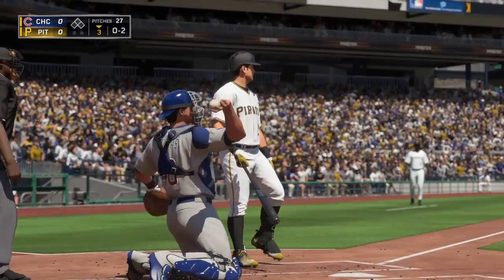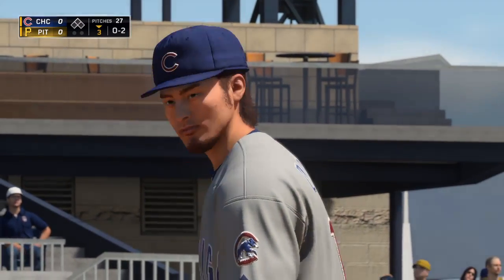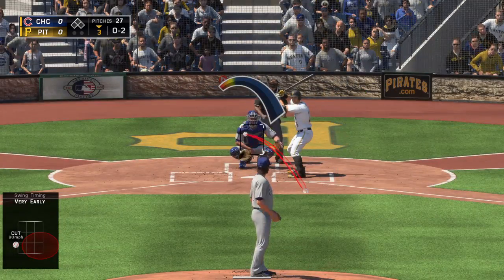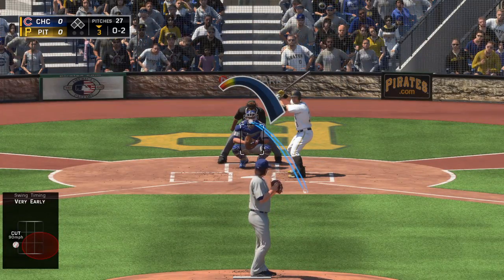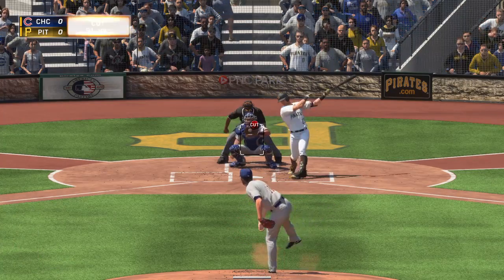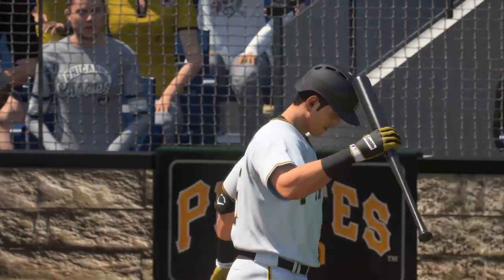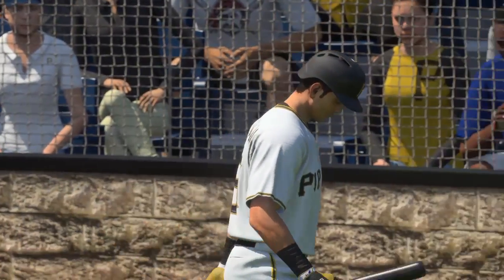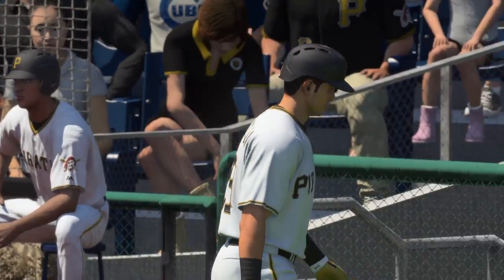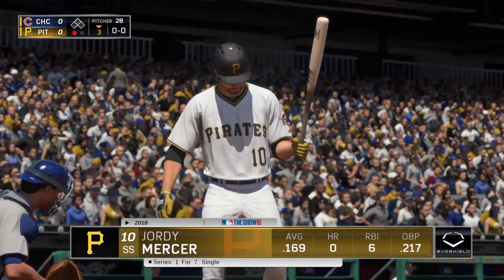Chased out of the zone there, and he's down 2 strikes. And I'll tell you, being in a 2-strike hole is not the spot you want to be in against a guy like this. 2 quick strikes, and now the 0-2. Now a swing and a miss as he picks up another one. Make it 4 strikeouts already, and there's your first out. Batting 8, the shortstop. 1 gone now for the shortstop, Jordy Mercer.